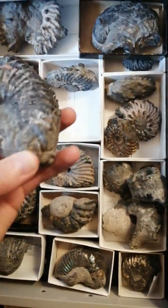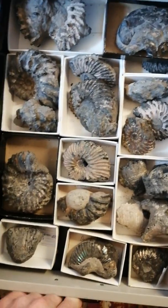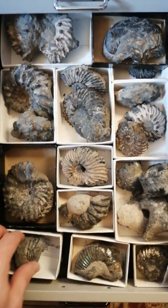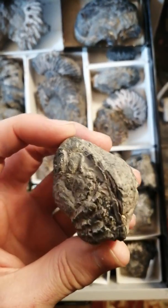So most of them are hoplites dentatus, but there's various other species. There are also other rarer ammonites. There are keeled ammonites occasionally found. This is Oxytropidoceros. You see its keel there.